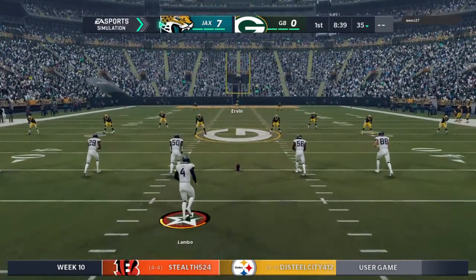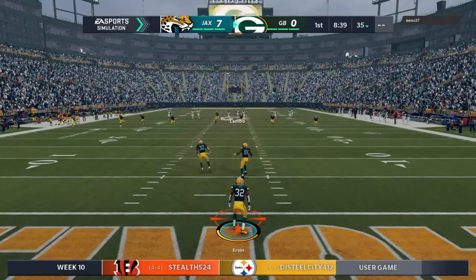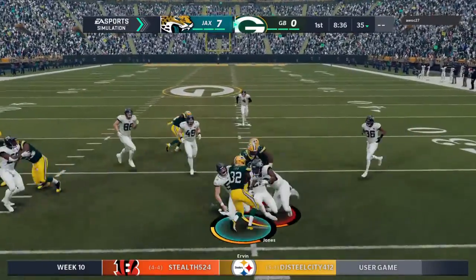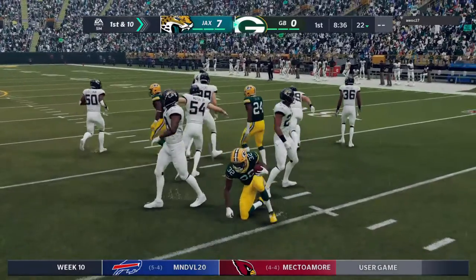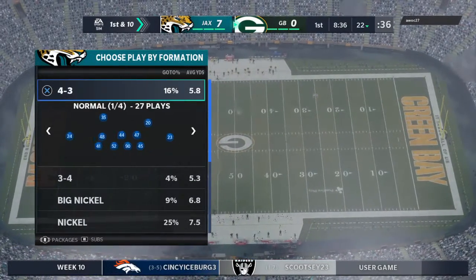And Lambeau now, after the touchdown, he'll kick this one away. And he returns this to the 22. The Packers take over 1st and 10 at their own 22-yard line.